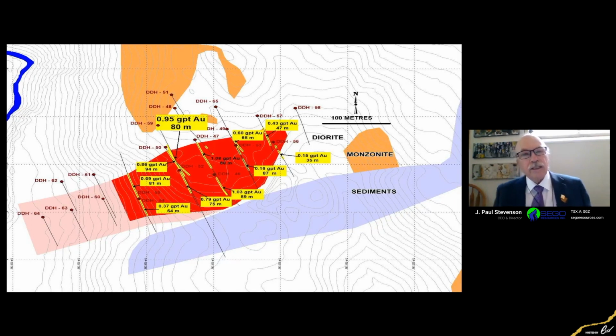You can see on this slide how far back we step with hole 59, and we have intersected this gold zone from the north. There are still 6.5 holes. We've only released half of hole 59 because that's all we received, but it pretty much covers the gold zone. I do believe we've left the gold zone and gone into other rocks below.